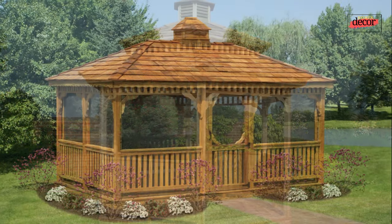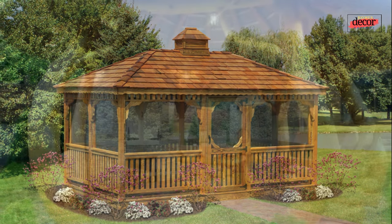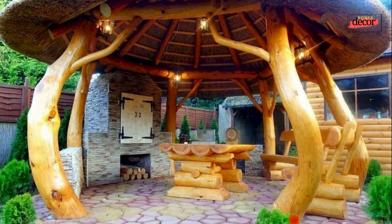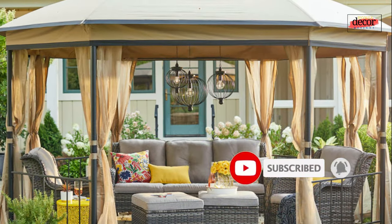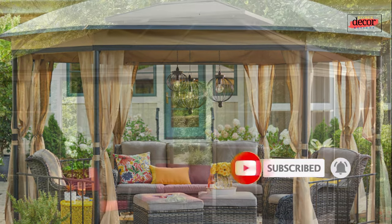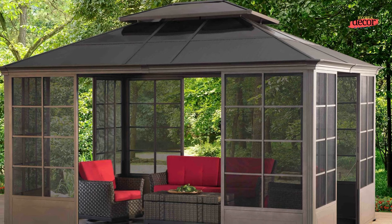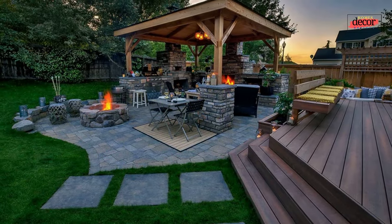inviting retreat. A backyard gazebo is a freestanding structure with a roof and open sides, typically supported by columns or posts. It provides a sheltered space for various activities, from enjoying a quiet cup of coffee to hosting intimate gatherings. Traditionally, gazebos were often octagonal, but come in various shapes and sizes to suit contemporary design tastes and available space.